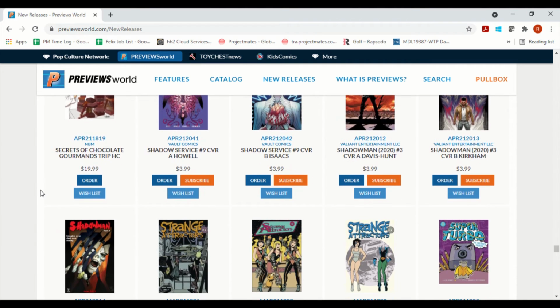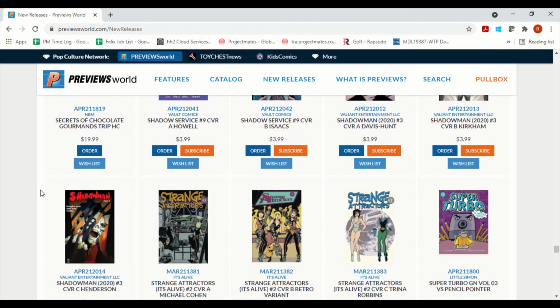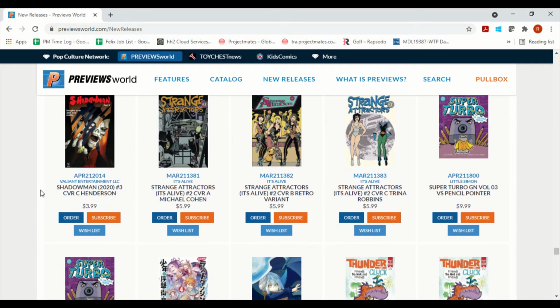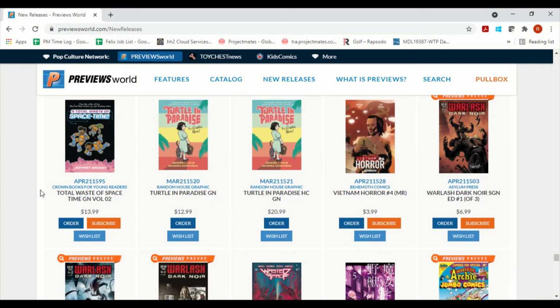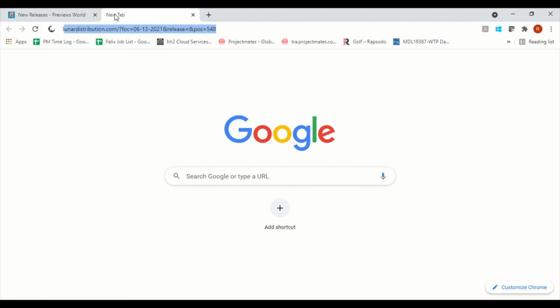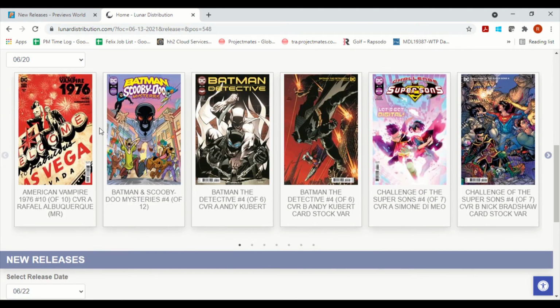Shadow Service number 9. That's Vault Comics. I like some of the Vault stuff. Again, don't read it. Strange Attractions. It's Alive number 2 with some variants. Don't really know anything about that one. Vietnam Horror number 4. And so that's about it for the comics on Previews World. So we're going to flip over to some DC stuff and see what we got for this week.